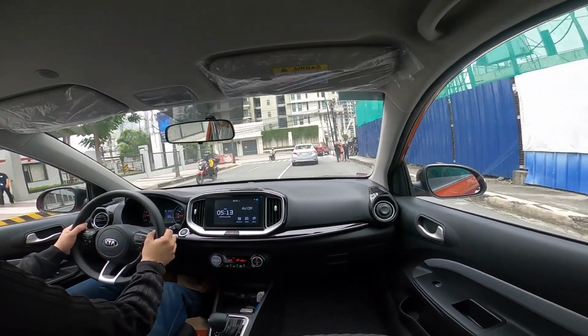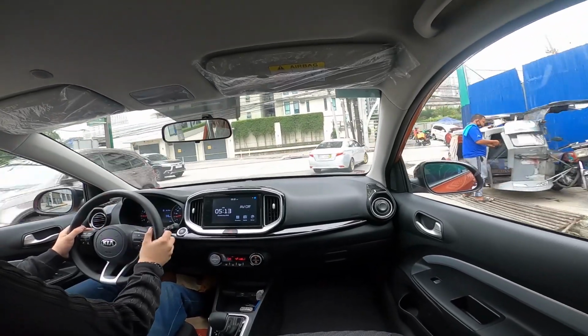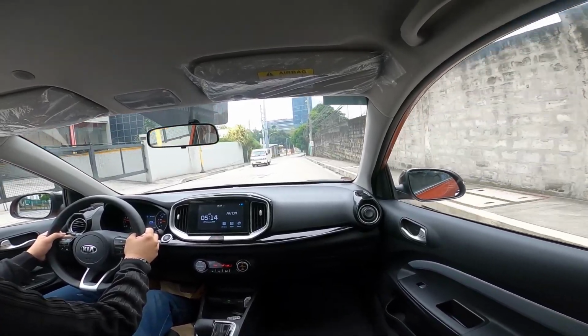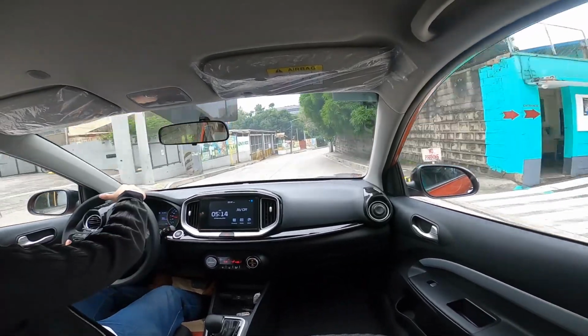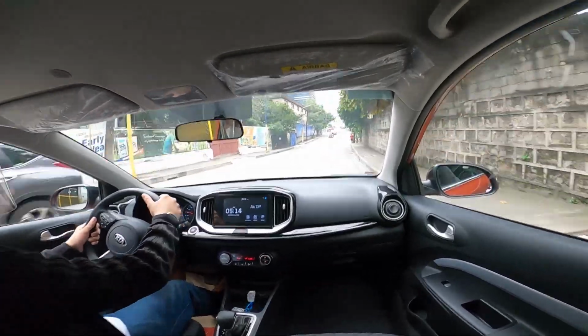Don't get me wrong, it is not fast, but it feels fast and it feels responsive. And sometimes that's actually better than being fast. Also, you don't get that rubber band effect that you get on CVTs. And unlike 4 speeds, you have enough gears to keep the revs low on the highway.